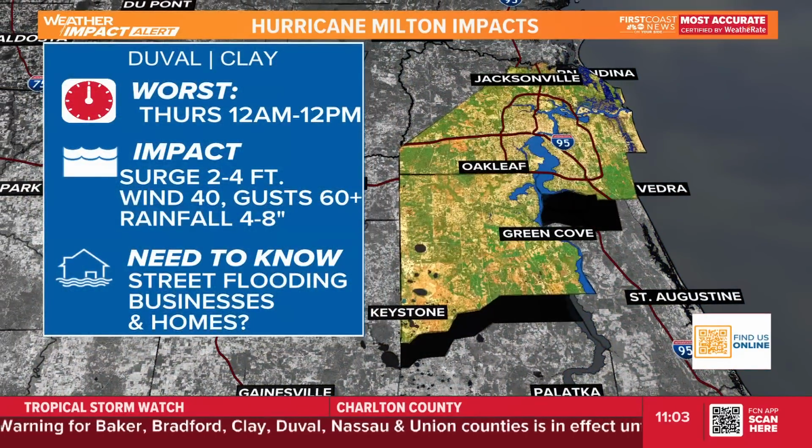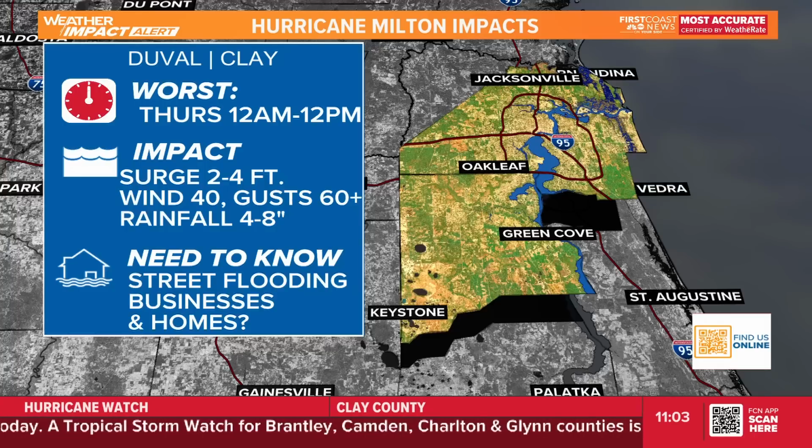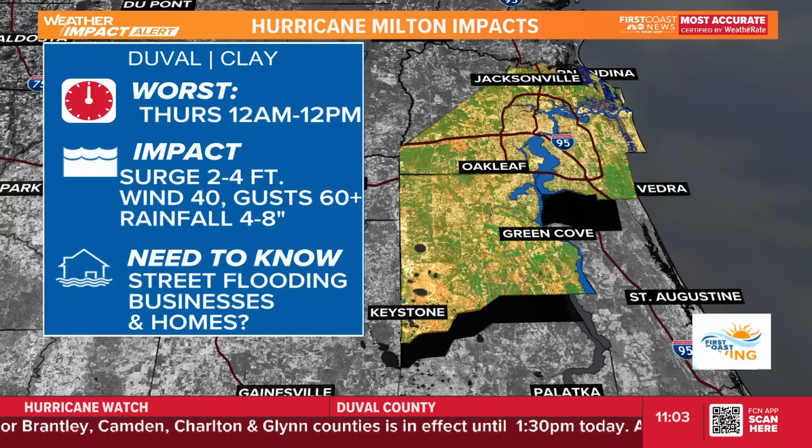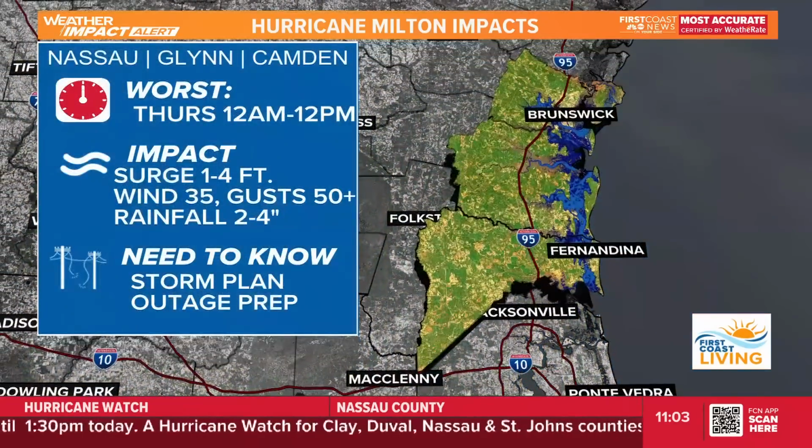And then for Duval and Clay, surge of 2 to 4 feet. Winds sustained at 40, gusts to 60. So some trees could go down, some power outages possible, rainfall of 4 to 8 inches. So just be prepared for some of those power outages too.